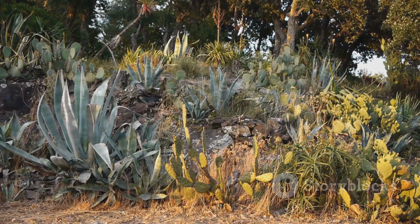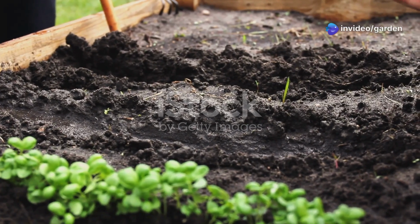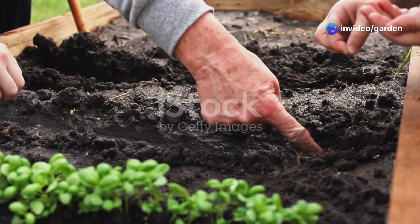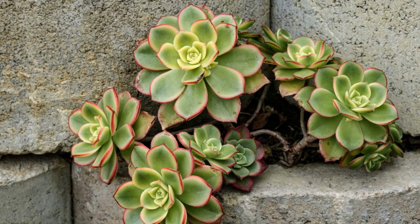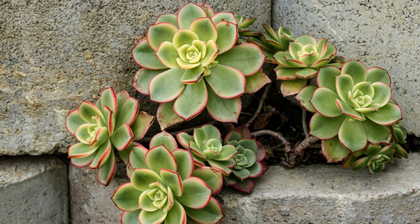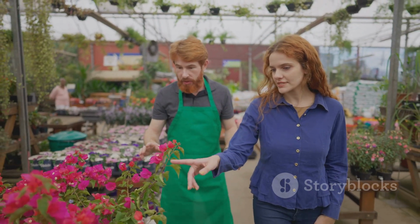Creating a beautiful and water-wise garden is easier than you might think. By choosing the right plants, preparing your soil properly, and watering wisely, you can create a thriving landscape that conserves water and benefits the environment. Remember to start small, experiment with different plants, and don't be afraid to ask for help from your local nursery or gardening experts.